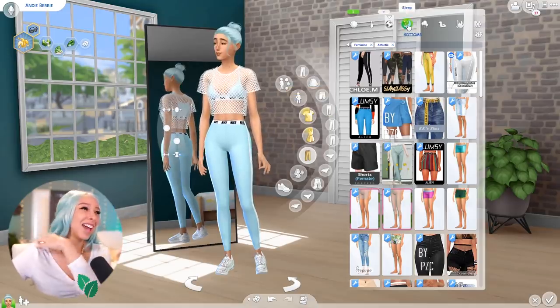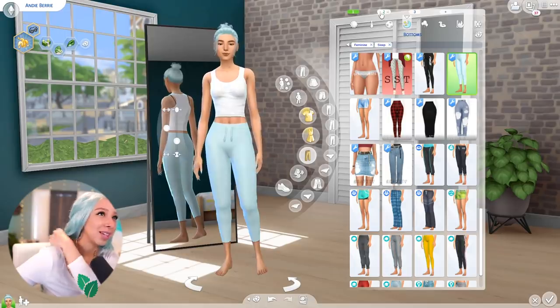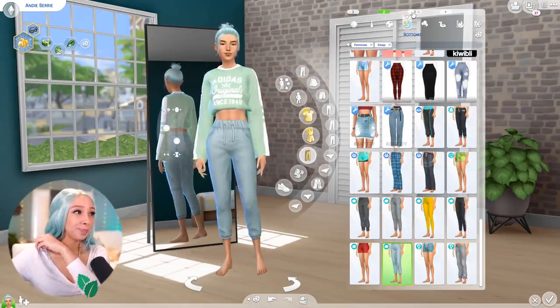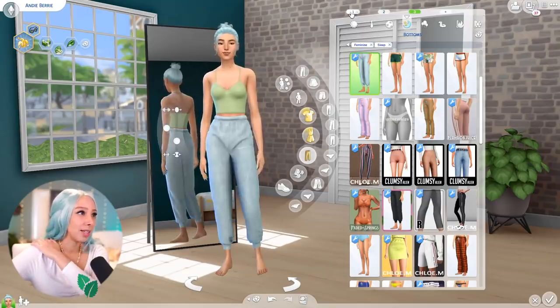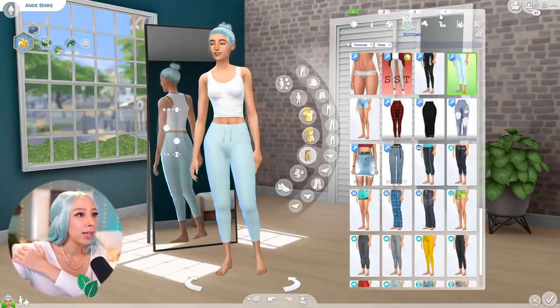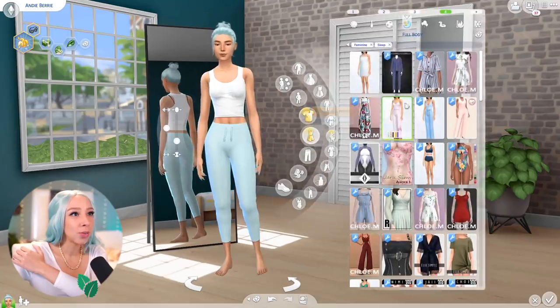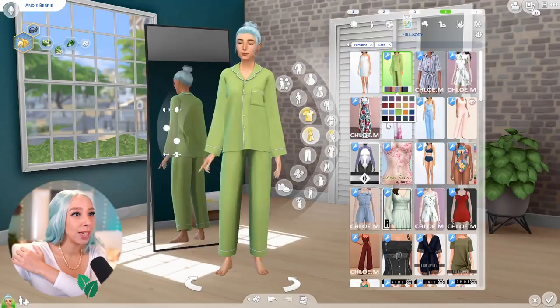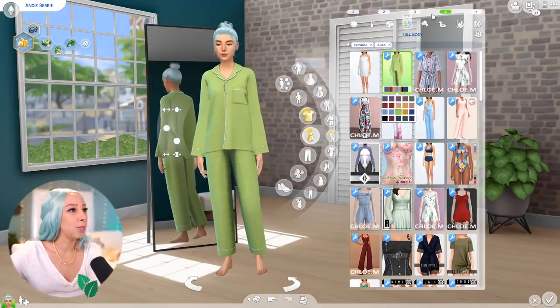It's fine. Okay, I gave her a few sleepwear outfits because we definitely do see our Sims a lot in sleepwear. These ones are definitely not as neat. Actually, wait, there's this full body sleepwear. Does this come in mint? I mean, that's definitely more green, but I love this so much that I'm going to keep it.